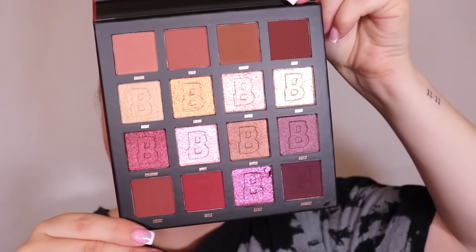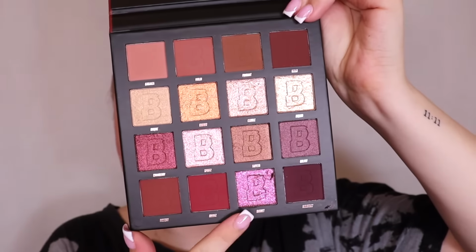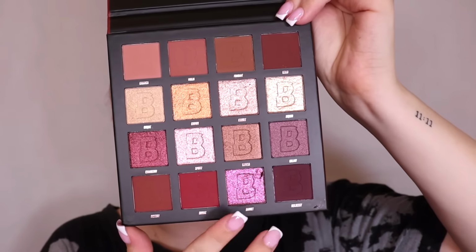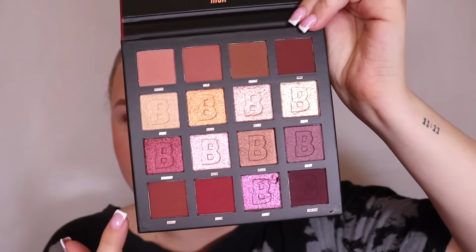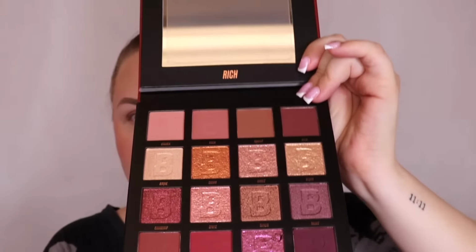It's crazy. So this is the rich palette. Say hello. I'm in such a weird mood today. Oh, look at the packaging. So this is what the packaging looks like for the palette. And because I've got the 16-pan, I do have a mix of mattes and shimmers. So this is what it looks like. It is absolutely gorgeous. It really annoys me that this shade is a shimmer. Why did they not do another matte? That row is matte, and then this row has 3 mattes and 1 shimmer, and then these 2 are shimmer. There is also a mirror in here, which is fantastic.